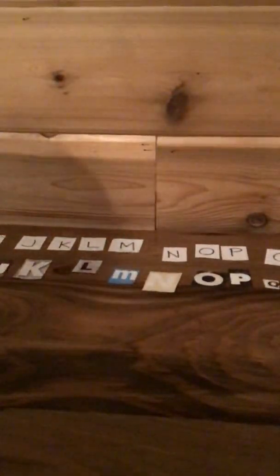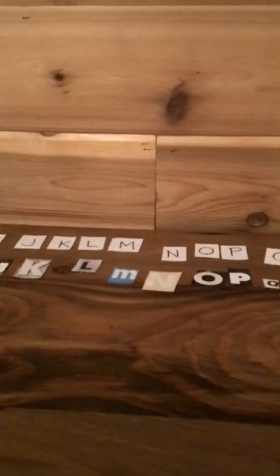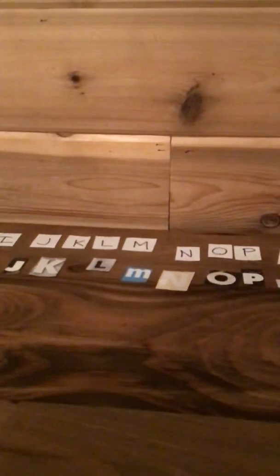So again, for today's lesson, you're going to need a bunch of letters. So you can look for your letters, get them all cut out. We can find letters in magazines, or we can just print up our own letters on scrap paper in uppercase. And today's spelling words, again, are all about health.